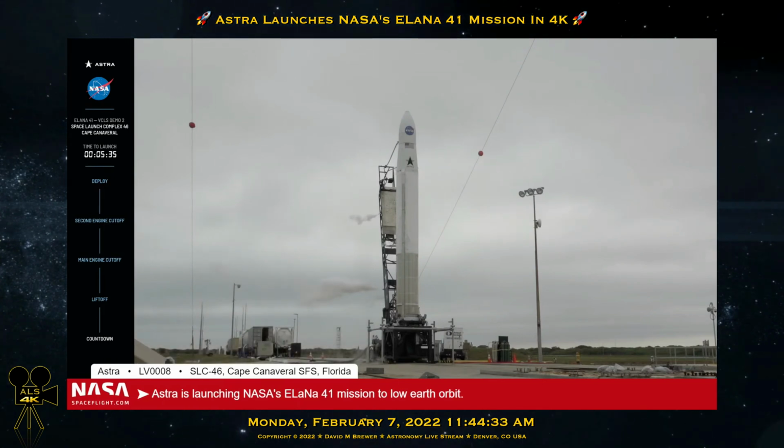And you just heard the Cape Canaveral Space Force Station range has confirmed range is green for the launch.